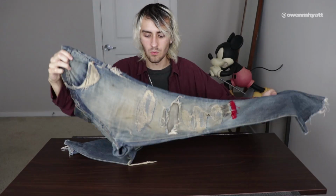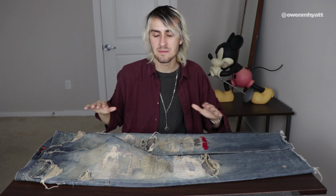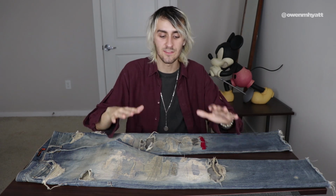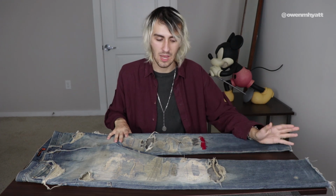So here are the wide fit Undercover Autumn Winter 04 68 jeans. At first glance, anybody would think these are the same jeans as the previous one I showed you, but these are actually a different cut and have different distressing too. These ones have been tailored. I bought them completely tailored by a Japanese tailor, so you know it's going to be pretty good quality.